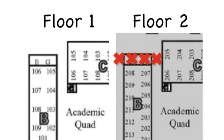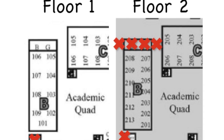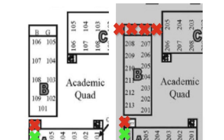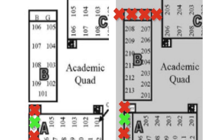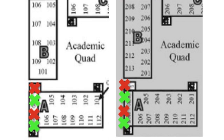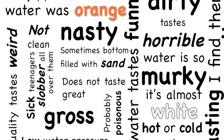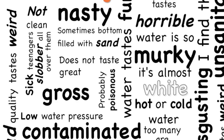Of the water fountains we visited, the red X's represent water fountains that were either incredibly dirty or didn't work well. The green X's represent the fountains that were somewhat usable. Because our proposal impacts Monte Vista students, we decided to get their opinion on the current drinking system. When prompted to describe the water fountains at Monte Vista, students used negative words such as nasty, murky, and filled with sand to describe these water fountains.